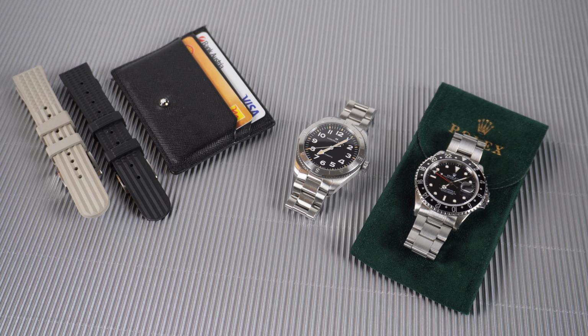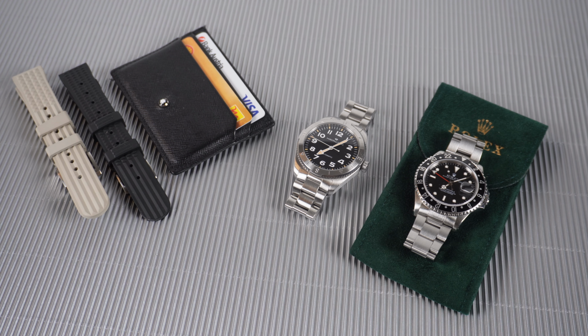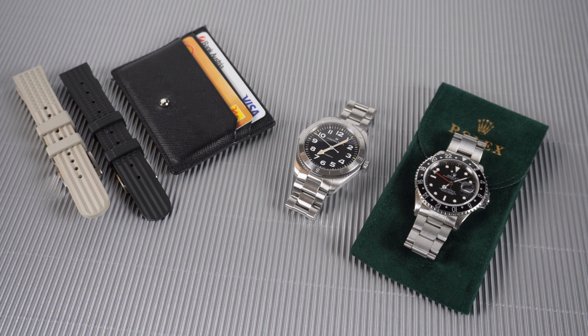Rolex produces 1 million pieces a year. So often we are talking about manufacturing and handmade and special production lines.